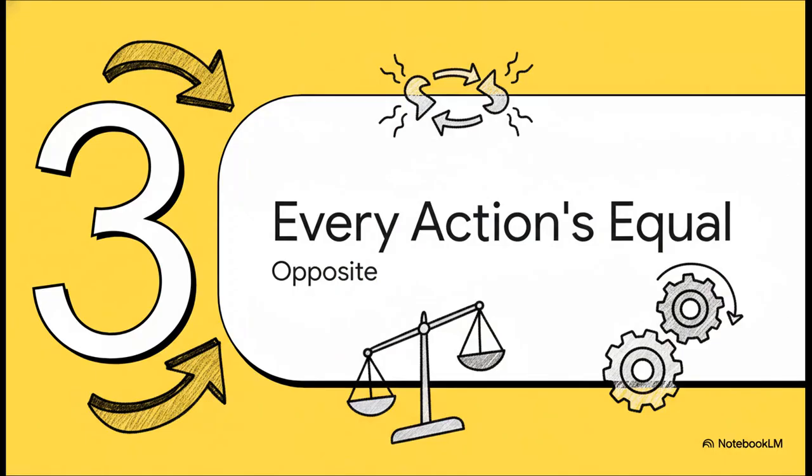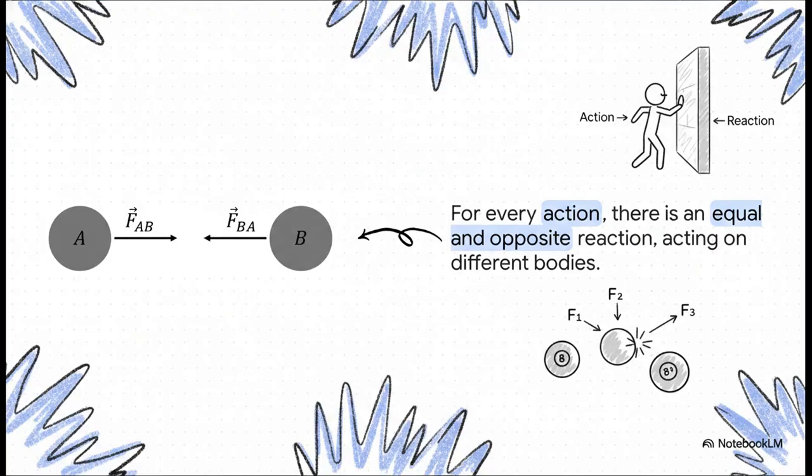All right, let's get to the third law. This is the one you've probably heard a million times, but it tells us something really deep. Forces never ever show up alone. They always come in pairs. For every action, there is an equal and opposite reaction. Simple enough, right? But here is the critical detail that almost everyone misses. The action force and the reaction force are always acting on two different objects.